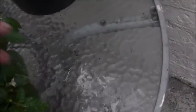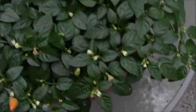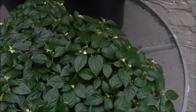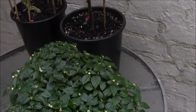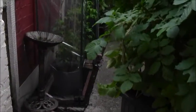And the Prairie Fire. These are coming on. They're not as big as I'd like them to be, but by goodness, they're quite hot. I've been picking tons of them. I've got two of these, and I've been picking them off, and they're absolutely gorgeous. Perfect for me, not for the good lady.